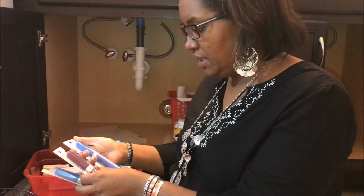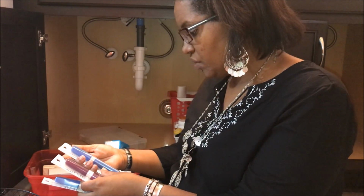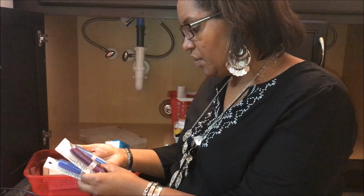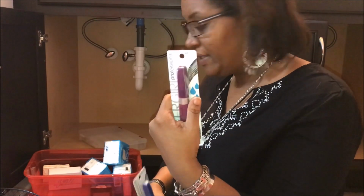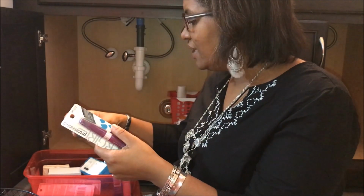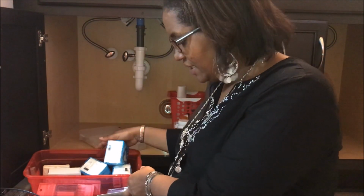So I'm actually going to keep the, let's see, what's the difference? One has a straight brush and one is waterproof. So I think I'm going to keep the waterproof inside the house. And then this is just some makeup. So I'm going to send this outside.